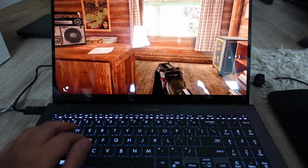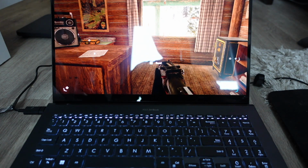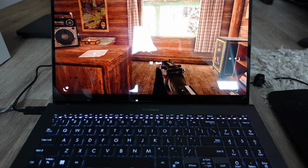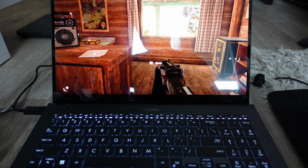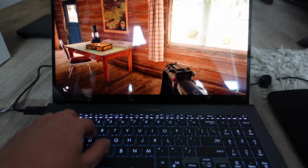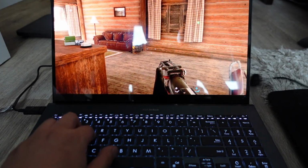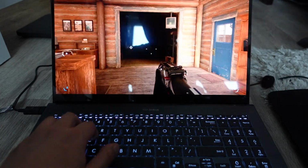Another thing is, because it only has one USB A port, once I plug in my mouse, I can't use any other USB A or traditional USB accessory. If you plan to use the Zenbook Pro 15 for gaming, just be aware that if you're going to use multiple peripherals, it's better to use a USB hub, because this thing does not come with many USB ports, unfortunately. I don't know why. There's clearly enough space for it in this laptop. It's a 15-inch, but I don't know why it has as much port selection as a 13-inch Ultrabook.